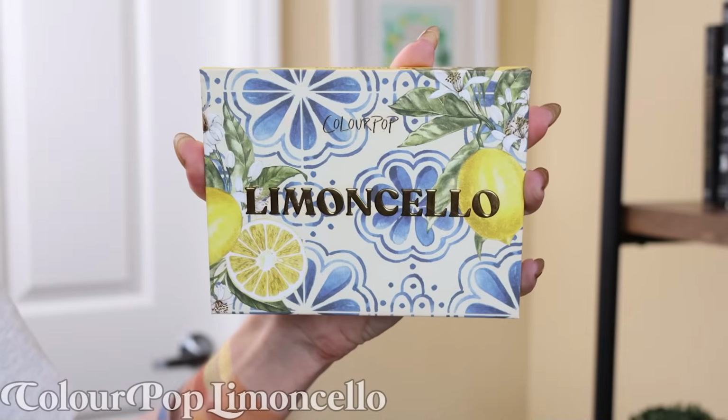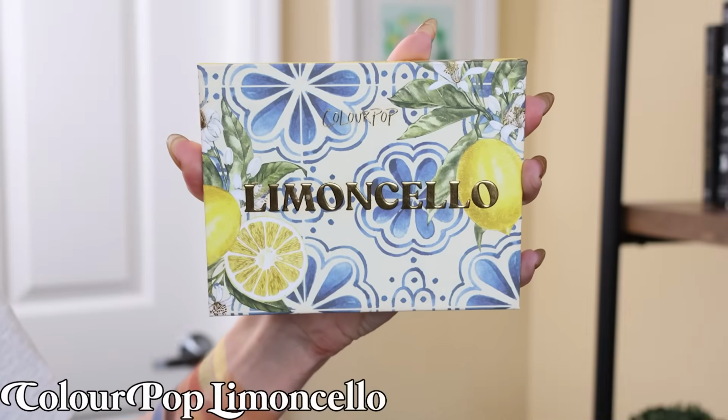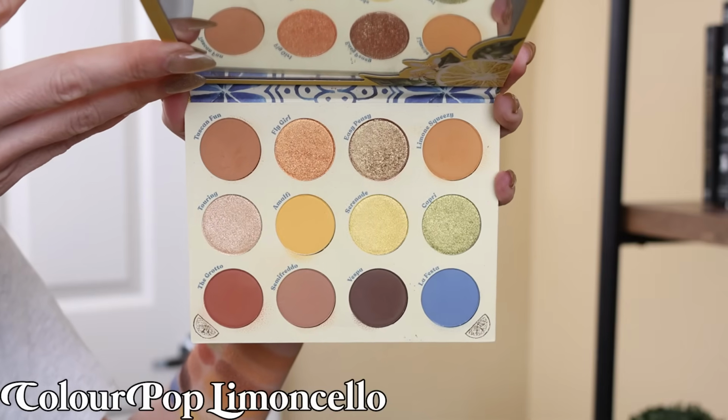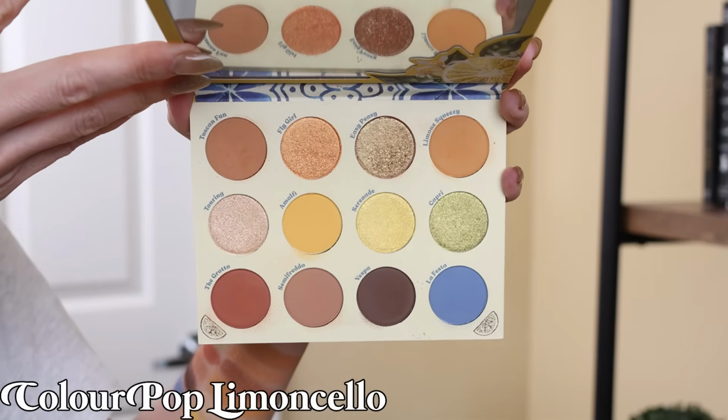These quality of palettes I think is really good. And it's not the same as the quality palettes they do now, in my opinion. This is from quite a few years ago. I feel like the mattes are pressed a little harder in the pan, but they still really end up looking nice on the eyes.